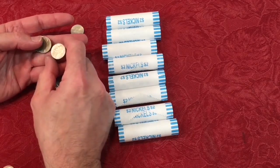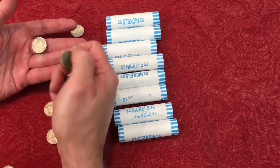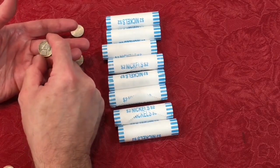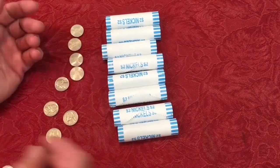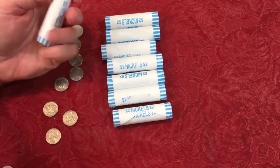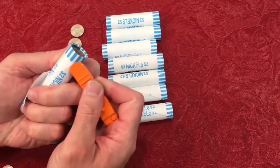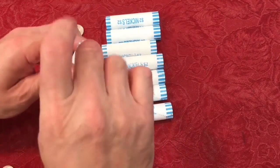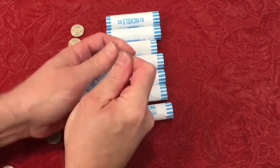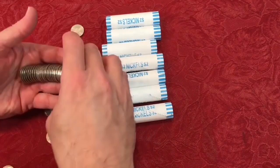Now you can see I'm just going through these pretty quickly without using our variety list. I could do that. I could get the list out and lay these out by dates. Check them against the list. Look for stuff that we know can be there. Or we can just put them all under the microscope. But what we're looking for right now is we're trying to find something as cool as what she found.